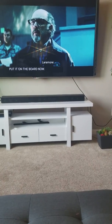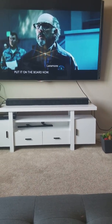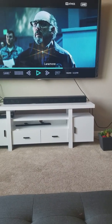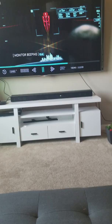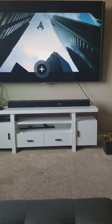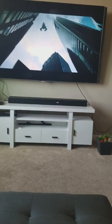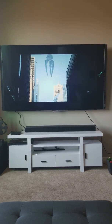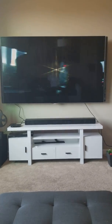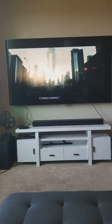So let's take a look at a scene from Man of Steel, and you can hear the Atmos. So I got the sound volume on 42. I'm sitting right in the middle. The ceiling is about 8 feet from the floor. Smaller room, maybe, I think it's like an 11 by 12. And this type of sound system is perfect for a room like this.